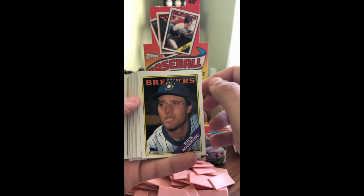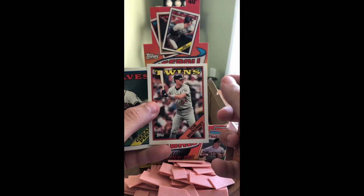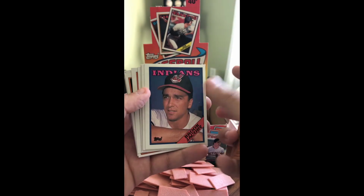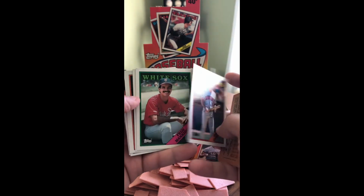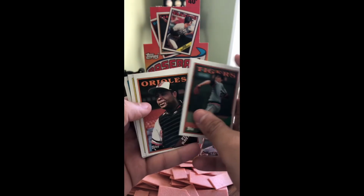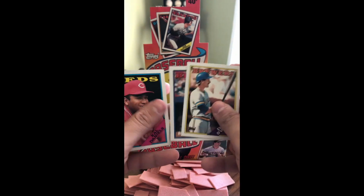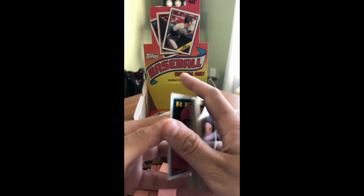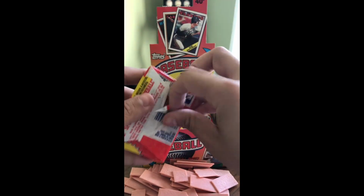Get us going here. Rick Manning. Tim Ludner. Tom Donansky, Gerald Perry, John Davis, so not much of a pack here so far. Gary Gaetti, all-star. Probably the most prominent name thus far here. Dale Sveum, Ted Simmons, and Cal Daniels. So yeah, the Gary Gaetti card being the most prominent one in that pack.